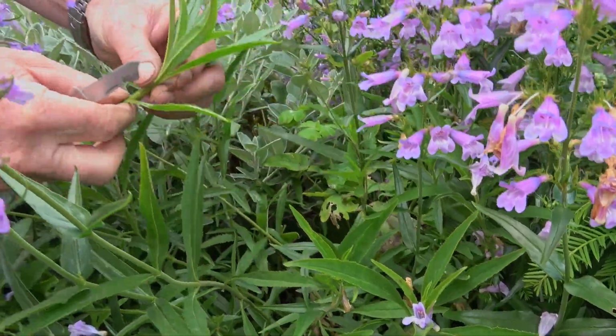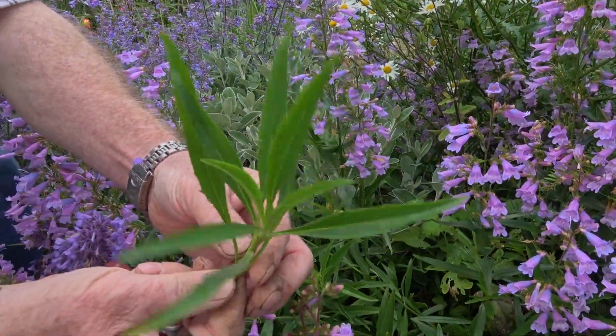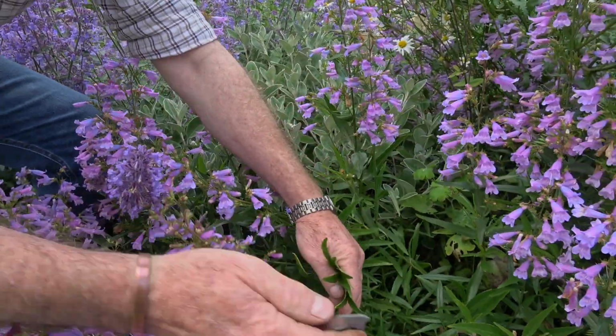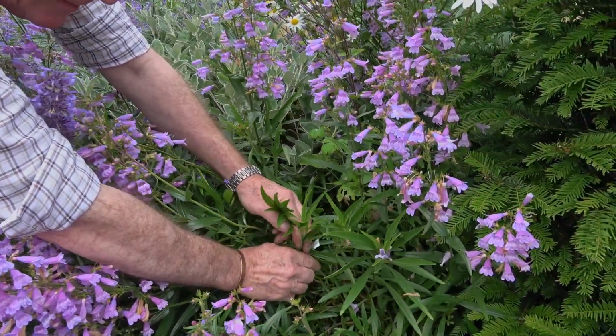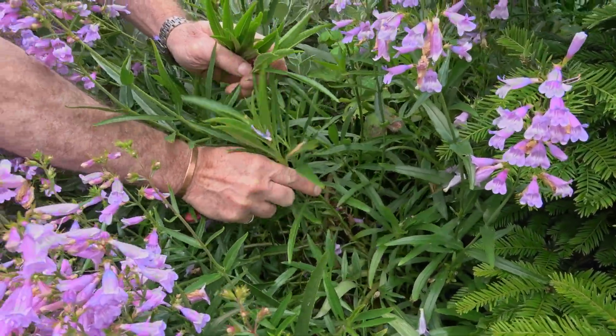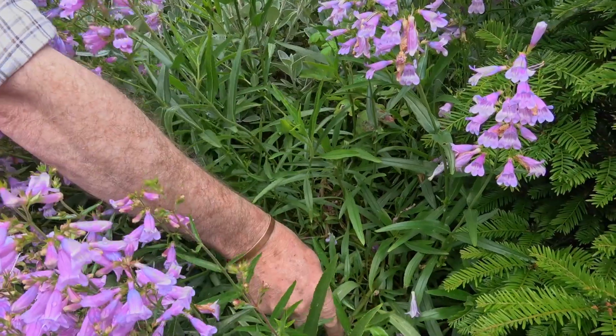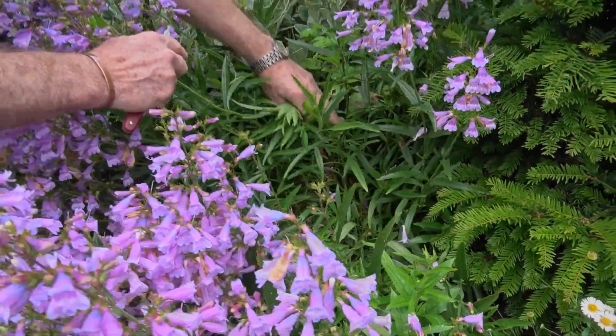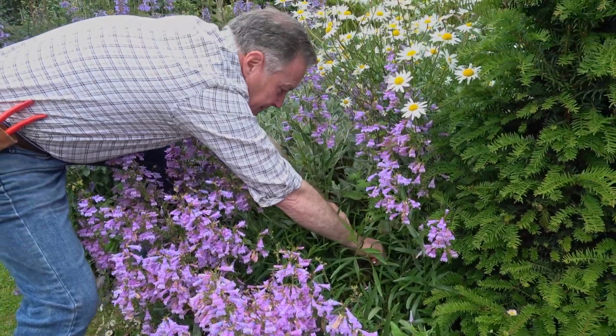So that is a perfect cutting, and I can trim that, reduce it in size and pop it in some compost. So I'm just going to take myself a few little cuttings from here, and then we'll pop into the greenhouse. Get that one there. So that's 4 cuttings. I always like to do an odd number, so I'm going to take that one there, which gives me 5.